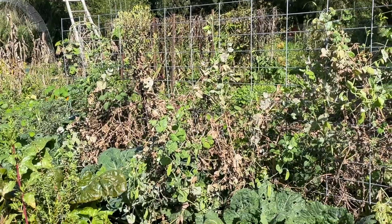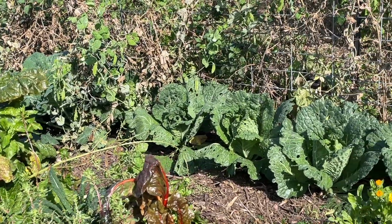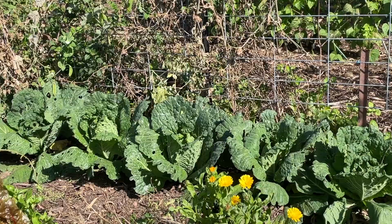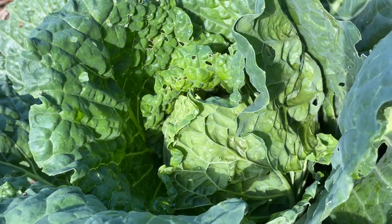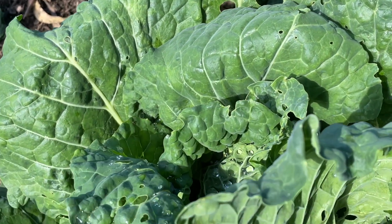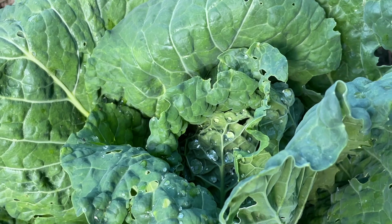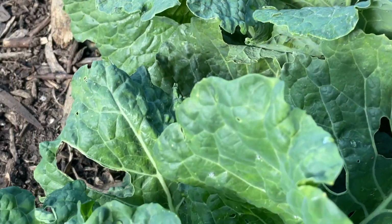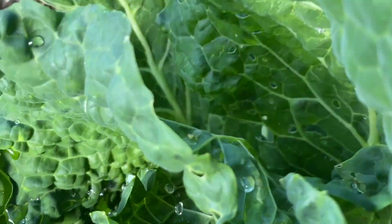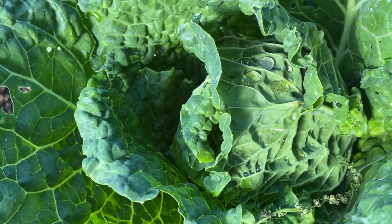On the other side of that trellis now, I've got my row of cabbages that I planted at the same time, and they're just starting to form their heads. I did have to protect these with some netting from the cabbage butterfly, but as you can see, they're starting to do their thing beautifully now. This one down the end here was particularly damaged, but you wouldn't notice it. And you can see that heart is starting to form nicely.